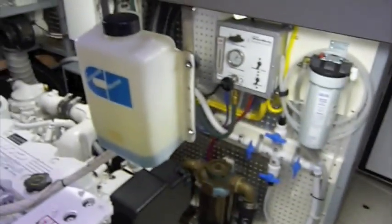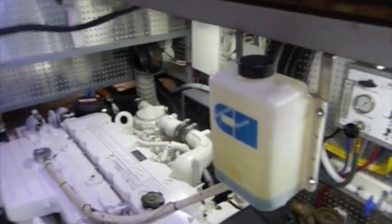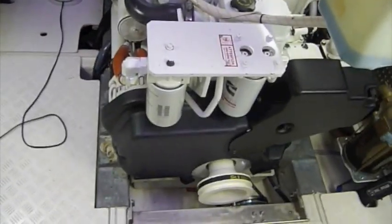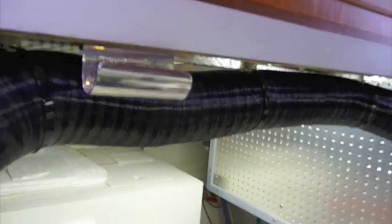Now we're looking from the forward end of the engine room. Over the top you can see very good access to all parts of the engine for changing filters, both fuel and oil. Moving to the left side, we'll get a little better view of the cabinet there, a little bench and storage area for engine parts and tools.